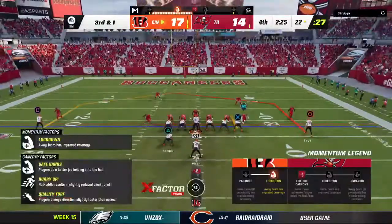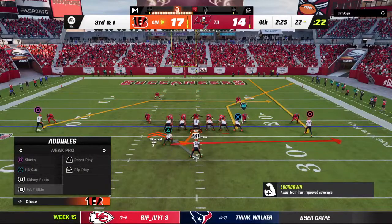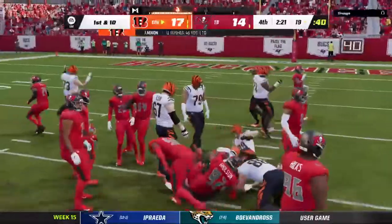Here we go, 3rd and 1. Gut check time on both sides. Inside handoff to Mixon. And he is going to have the first down.